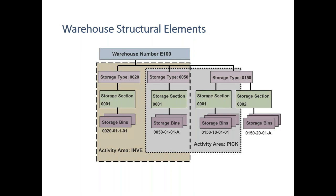These are all the master data changes and updates which I'll be going through in the sessions. Don't worry about that. But this is how the organizational structure will be: a warehouse number followed by a storage type, storage sections, and the storage bins.